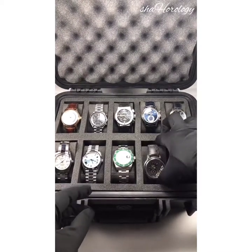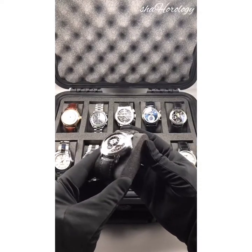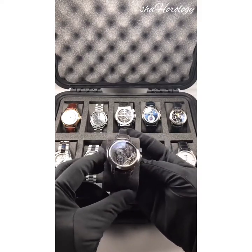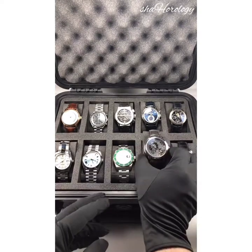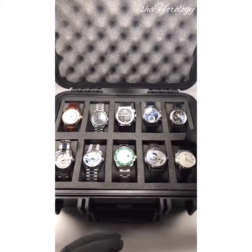Then I have another one of my favorites, the La Chute Pano Inverse. Beautiful watch. You have seen pictures of all these watches on my feed. If you want to go in history, you can see a lot clearer shots of all the movements and the watches.